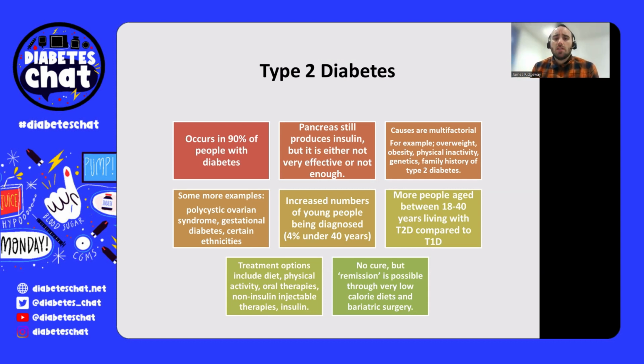We are also seeing an increased number of young people being diagnosed with type 2 diabetes. Parthakar did a really brilliant blog last week, I think it was, and he brought out a statistic which showed that 4% are now under 40 years of age of the total population of type 2 diabetes. And in comparison to type 1 diabetes, we're seeing more people diagnosed with type 2 between the age of 18 to 40 years.